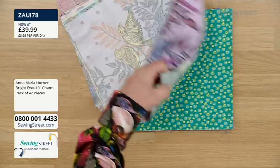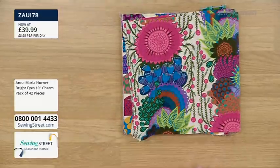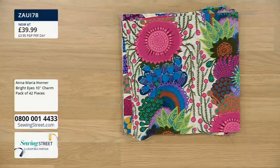Lovely colours, aren't they? Stunning colours. And at $39.99. June, John, you've got a phenomenal memory for all these fabric names.